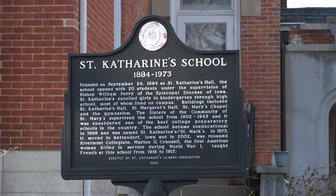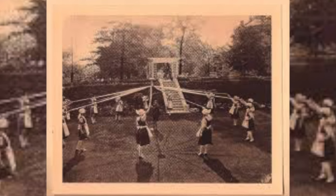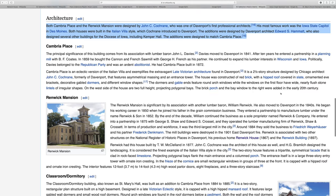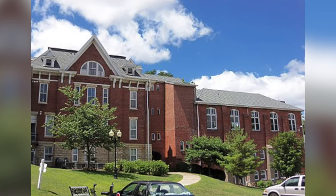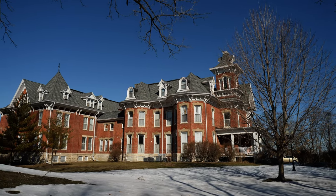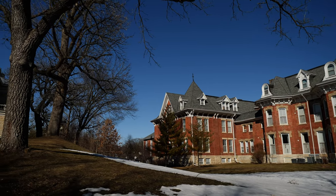Founded on September 24, 1884, at St. Catherine's Hall, the school opened with 20 students under the supervision of Bishop William Perry. St. Catherine's enrolled girls in kindergarten through high school, most of whom lived on campus. Buildings included St. Catherine's Hall, St. Margaret's Hall, St. Mary's Chapel, and the gymnasium. The sisters of the community of St. Mary's supervised the school from 1902 to 1943, and it was considered one of the best college preparatory schools in the country.